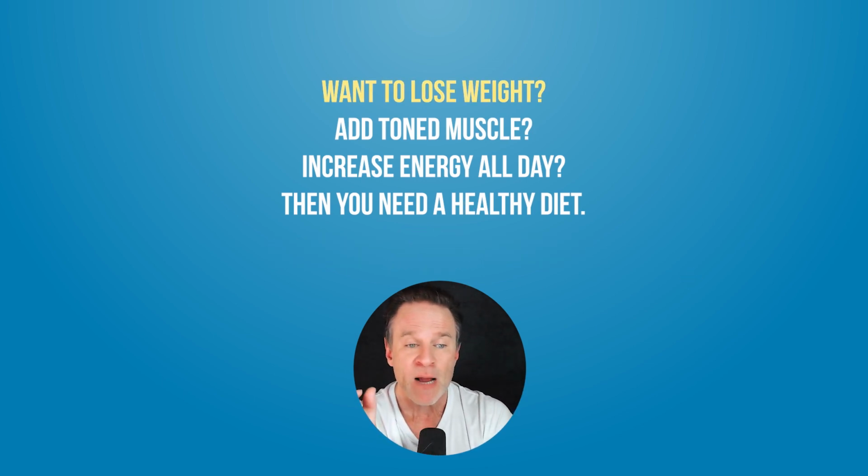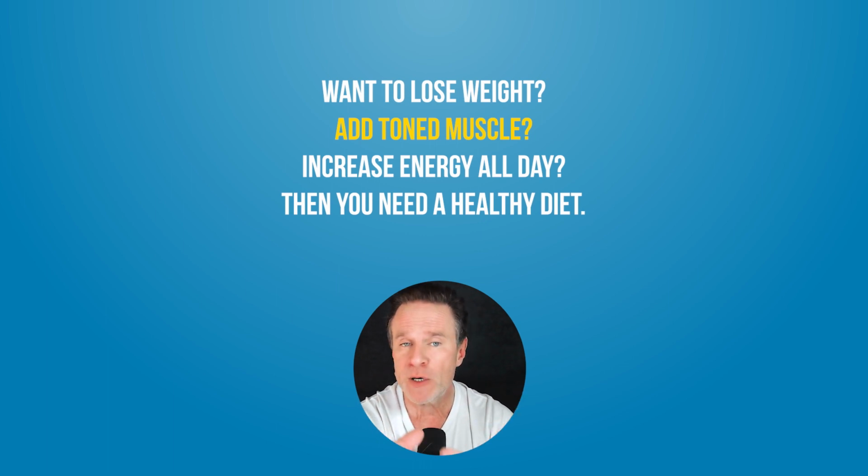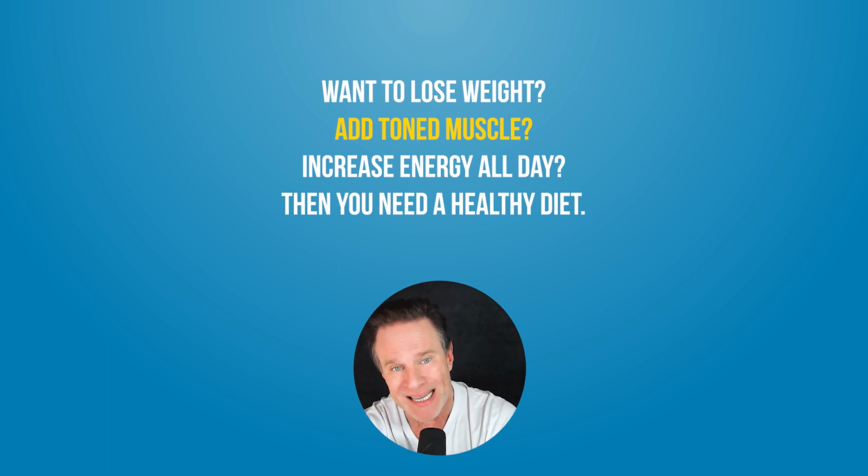So here's what I did. Want to lose weight? Add toned muscle. Now, to people in the fitness industry, add toned muscle makes no sense, but I understand that that's what my readers want. They want to think in terms of being toned. They don't understand that there's no such thing as toning a muscle. That's basically building muscle and losing fat. That produces that toned look, but add toned muscle speaks to them. I don't care about it being scientifically accurate. I did it in 3 words, but I included a word that they want to get.